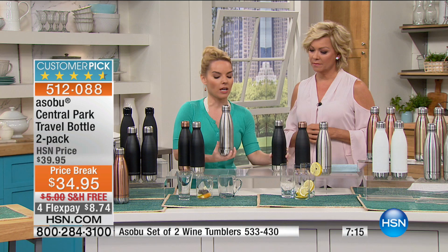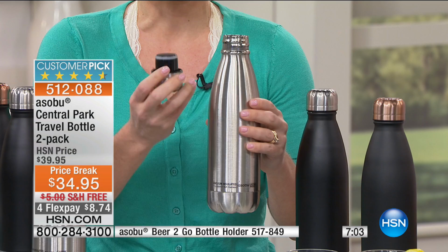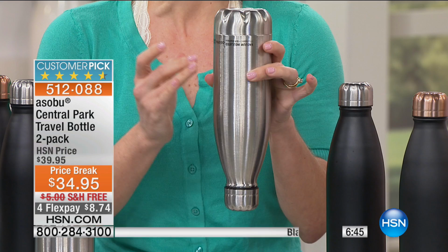So really attractive. Let's show the design. Over here, I'll do water first, because what I want you to see in the construction is that this is stainless steel. The double wall vacuum means that it's actually vacuuming the air in there, so it does keep hot, hot, and cold, cold. The silicone seal, that ring that goes around, you see how it actually goes into the bottle, so it disappears inside the bottle. And when you tighten it up like this, it becomes completely leak proof. This water in here is freezing cold, and it actually doesn't sweat.